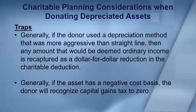If the asset, however, has a negative cost basis, which comes up from time to time, usually on limited partnership gifts, especially some of the pre-86 limited partnership gifts and others, it's important to note that the donor will have to recognize a capital gain tax from the negative basis, let's say negative $10,000, up to 0. It's typically a long-term capital gains tax that's recognized at the time of the gift. So the donor makes the gift of the limited partnership interest to the charity, and immediately has to recognize $10,000 of long-term capital gain to get the cost basis back up to 0. Those are the ways to deal with and assess whether depreciated assets would make sense for a specific donor or client situation.